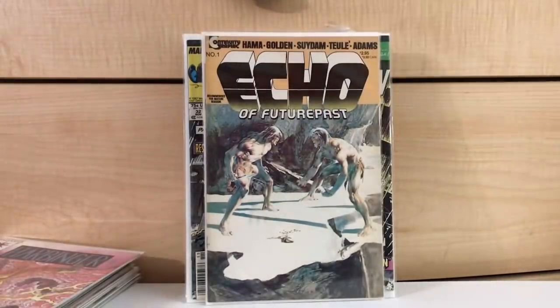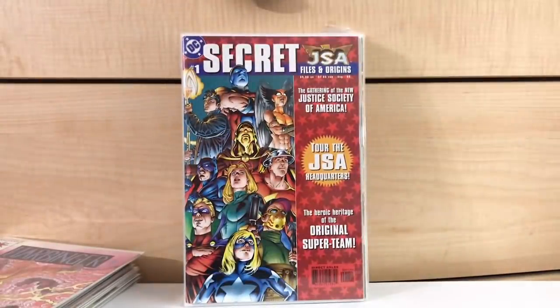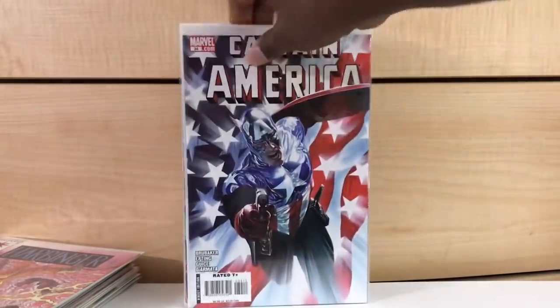Echo of Future Past #1. First appearance of Bucky O'Hare. That's a book I am not passing up for $1. What is this? JSA Secret Files and Origins #1. First appearance of Kendra Saunders, the Hawk Girl.